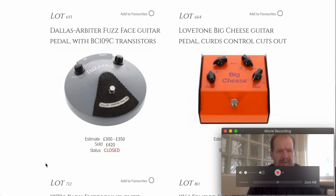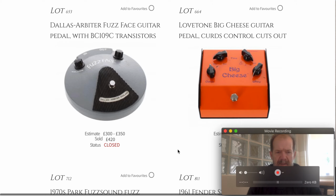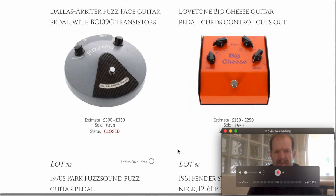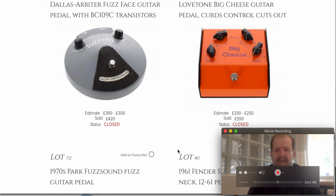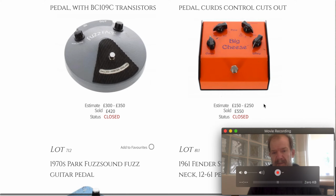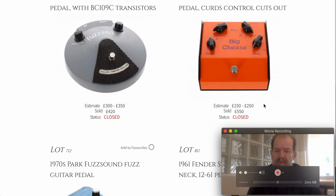I don't know about this one. Dallas Arbiter Fuzz Face guitar pedal. It looks like it must be a vintage one, I'm guessing, because it says England on the label there. 420. Probably make a bit of money from that. Love Tone Big Cheese guitar pedal, 550. That was quite good. That went for twice the estimate, the top end of the estimate.